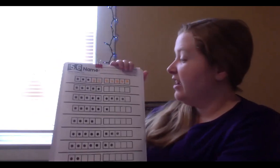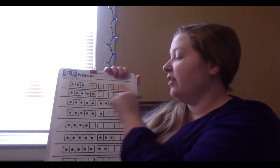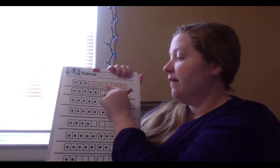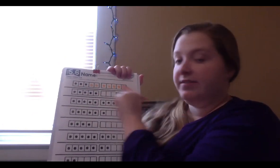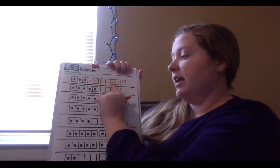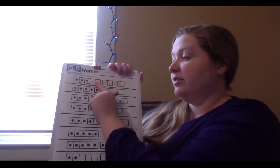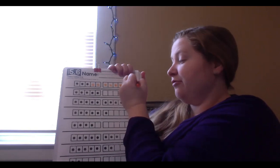Okay, and then if you want, for a little bit of extra practice, you can write the number of how many more dots you added. So 1, 2, 3, 4, 5, 6, 7. But before you write down the number, let's make sure we have 10. Ready? 1, 2, 3, 4, 5, 6, 7, 8, 9, 10. So let's count how many orange I have. 1, 2, 3, 4, 5, 6, 7. So I'm going to write 7 in crayon.